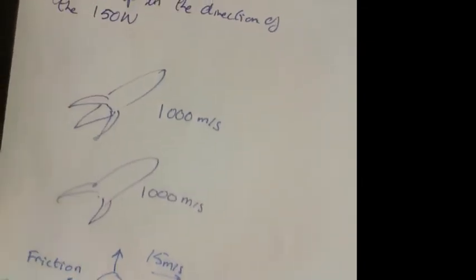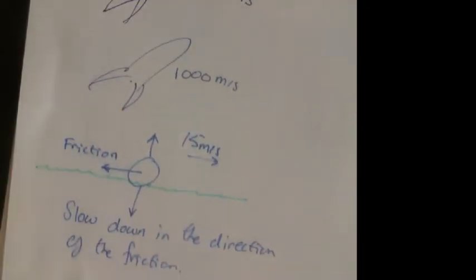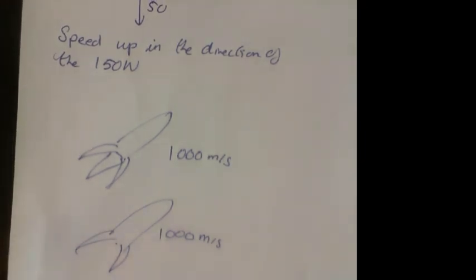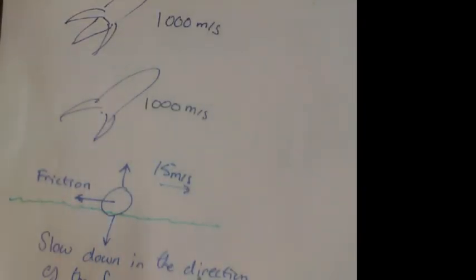This one, it was travelling 1,000 meters per second. You switch off the engines, but there's now nothing acting on it at all. So there's nothing going to make it slow down. It's going to continue at 1,000 meters per second. And that is Newton's first law. Okay, something will remain at rest, which was this ball, or at a constant speed, which was this rocket, unless acted on by a net resultant force. In this example, the resultant force was 150, which meant it got kicked in that direction, sped up to 15 meters per second, for example, and then it would slow down because now the resultant force is the friction going this way, and it'll slow down until it's back to zero again, because when the speed is zero again, the friction will be zero again.